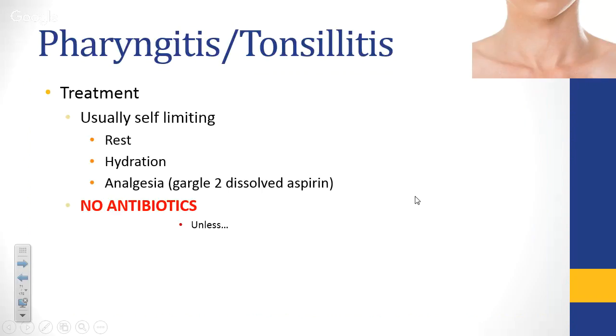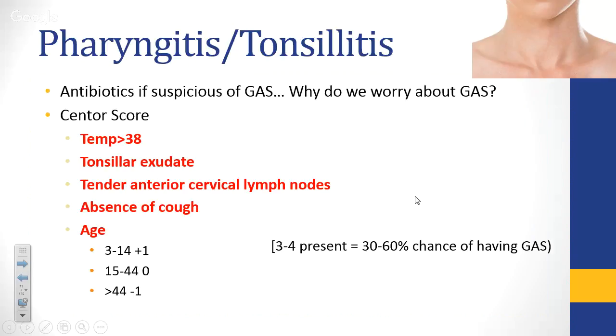Okay, so the treatment is that it's usually self-limiting. You give rest, hydration, and analgesia. You can get them to gargle dissolved aspirin. That works quite well. But you don't give them antibiotics, definitely not, unless their Centor score is high enough. Essentially, you give antibiotics if you think it's bacterial, because they might have group A strep.